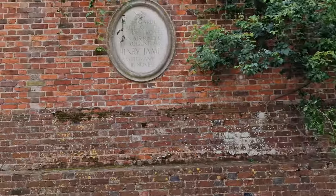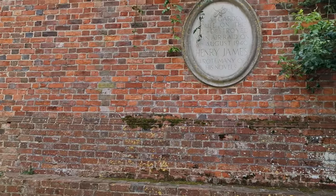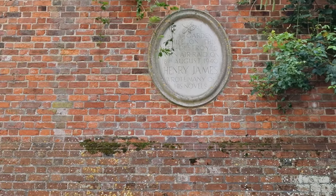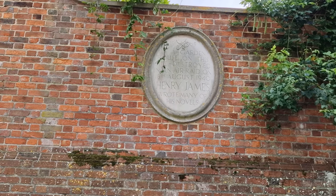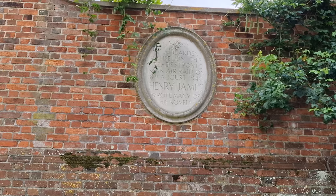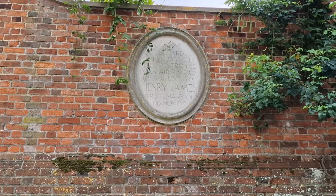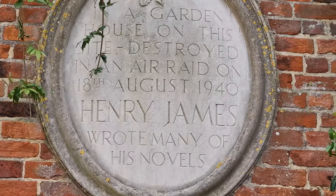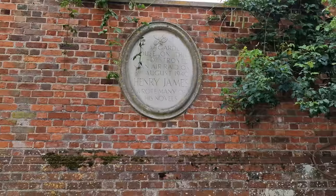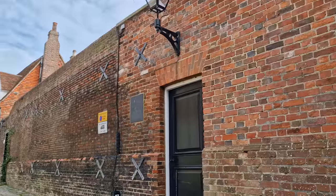£8 to get in. In a garden house on this site, destroyed in an air raid on the 18th of August 1914, Henry James wrote many of his novels. So yeah, they did destroy it then, the stinkers. That looked really nice as well. I bet he was fuming. I know I would have been.